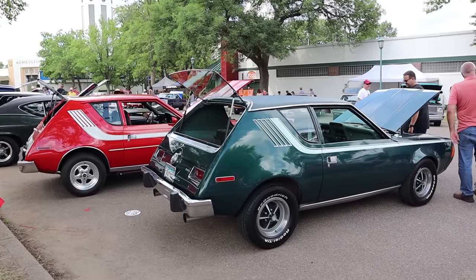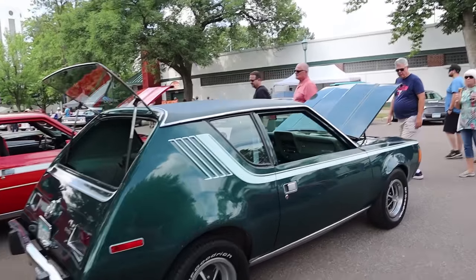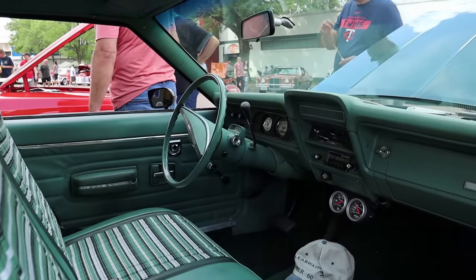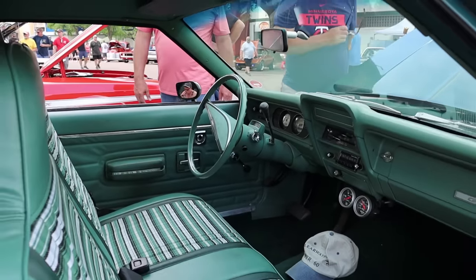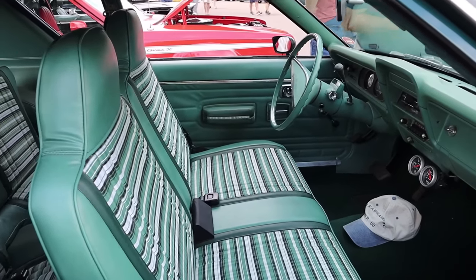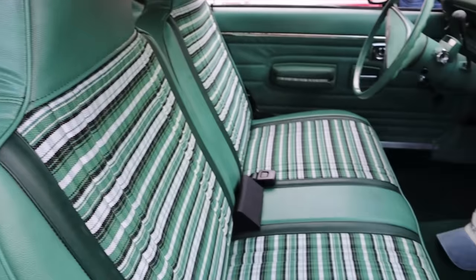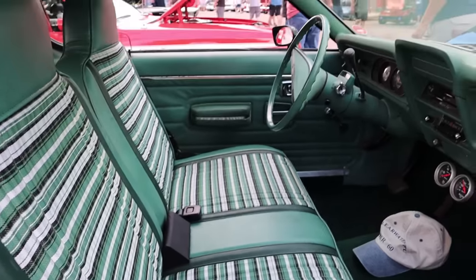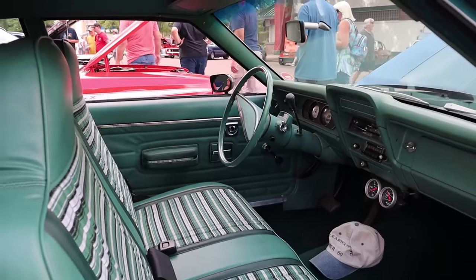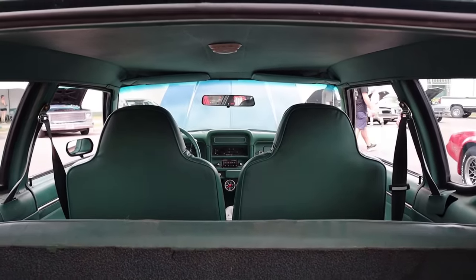Two more Gremlins. Not every day you see three Gremlins. Look at this one. Looks all original. That's incredible. I mean, I love it today, but I can't say that if it were brand new, I would look at that interior and go, ooh, that's nice. But right now, it's absolutely awesome because it's all original. All that green interior.